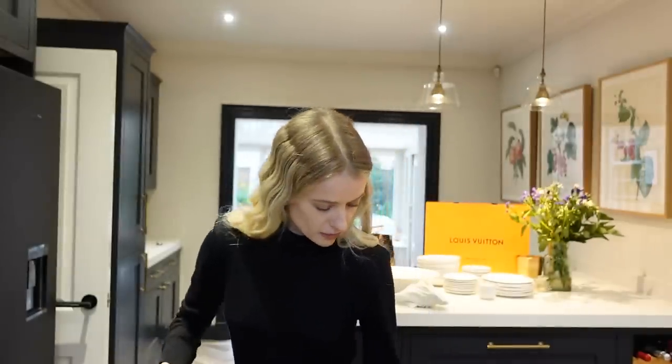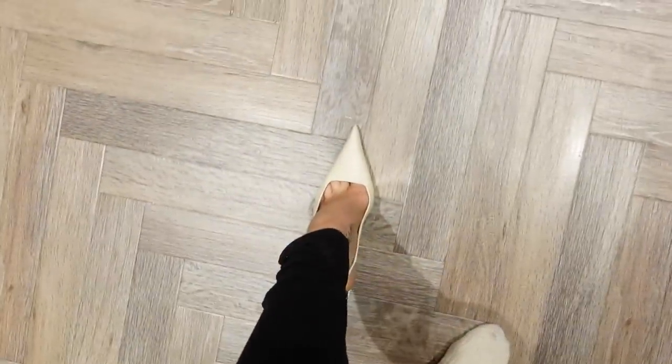So in fact, let me just try these and just double check. But yeah, 37 and a half. They're perfect. That incredible square section over the toes. The unbelievable point on these. The stunning stiletto strap. These are great. And again, they fit really, really great. Shall I keep them? Yeah.